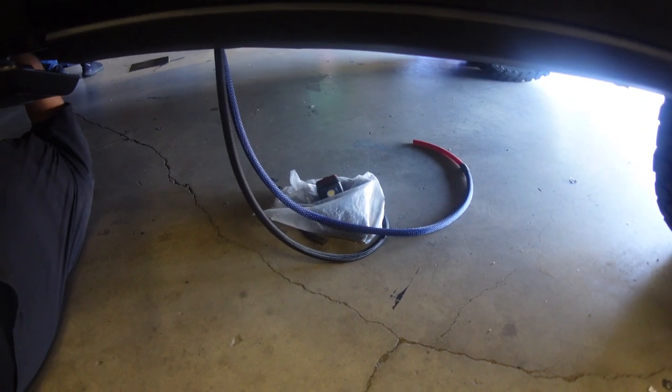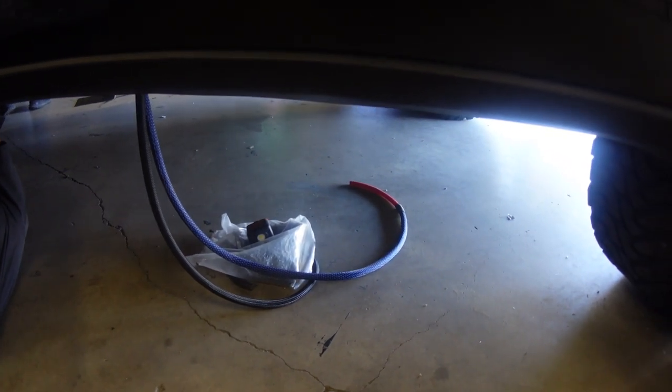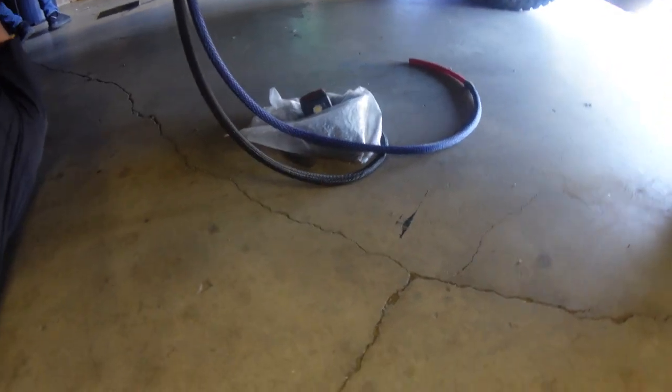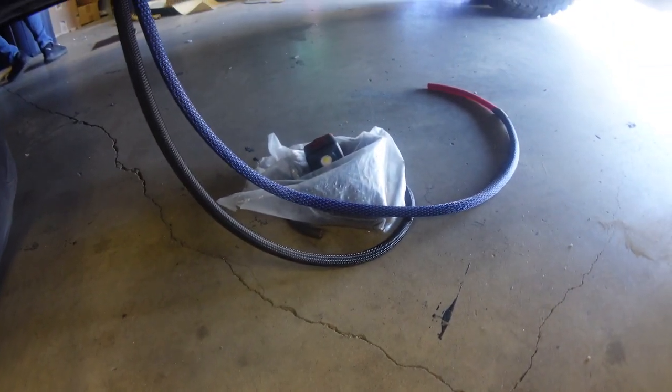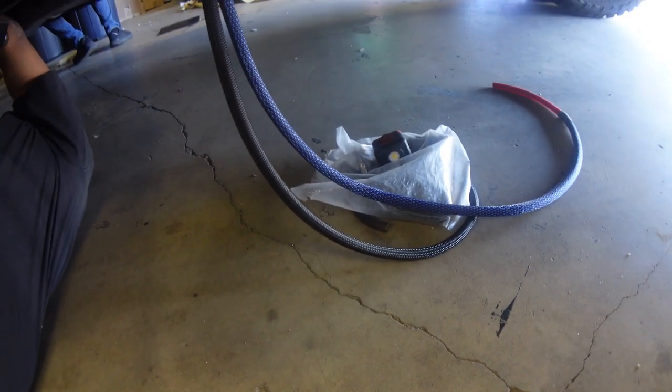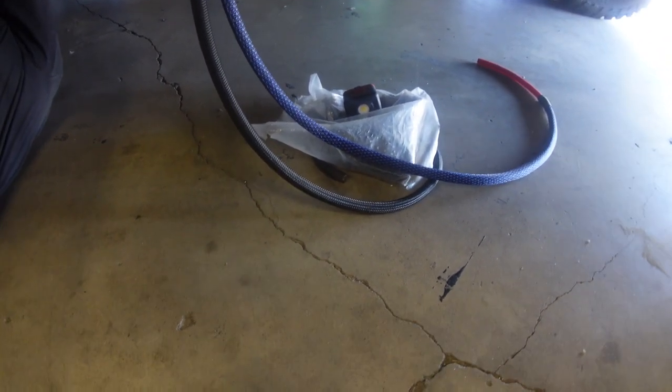Nate Dogg running a zero gauge from under the truck to drill into the back. How thick is that wire? I have to measure. I don't know. It's fatter than my big ass fingers.